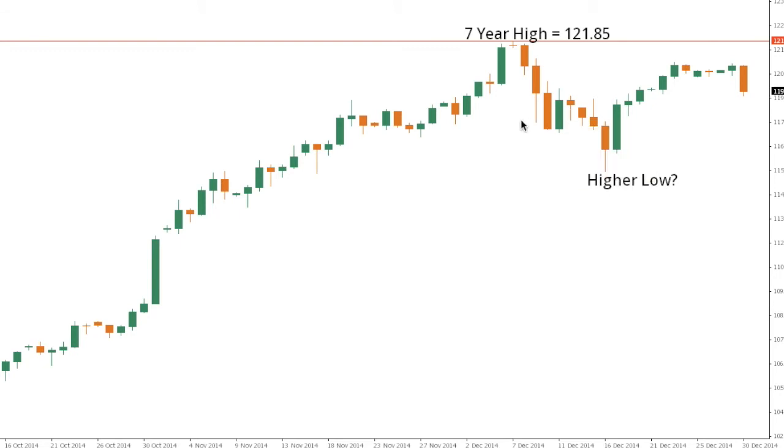Dollar yen. Dollar yen remains locked within an intense bullish uptrend, with the market recently putting in a higher low at 115.55 ahead of the next upside extension towards and back above the recent 7-year high at 121.85. We have, however, been seeing a little bit of a pullback in Tuesday trade, but any setbacks are expected to be very well supported ahead of 117.